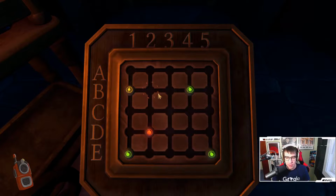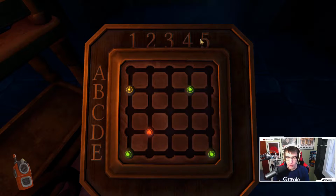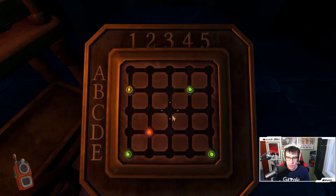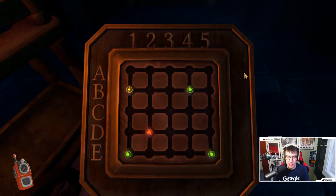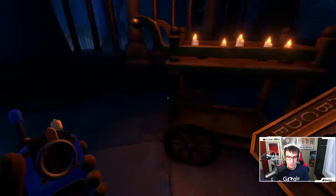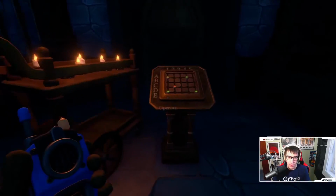Now I've got, I think, a similar board where it has A B C D E along the left side, 1 2 3 4 5 across the top. There's a grid, and then there are 4, I guess, stone balls. 3 of them have a lit green leaf symbol. One has a red fire symbol, then one has a yellow lightning symbol. And that's on the board that you're describing, the 5 by 5 board. Correct. I have the same thing.